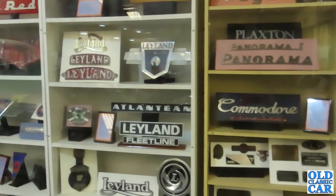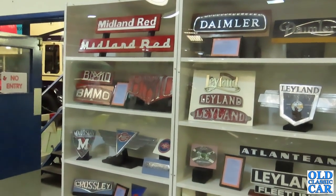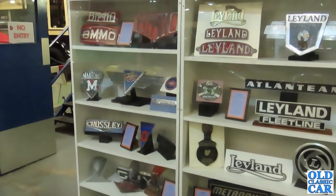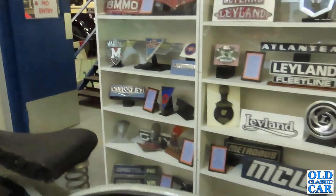Many, many badges from coaches and buses. Maudsley, that's a rare one. Crossley as well. Crossley was a Manchester manufacturer.